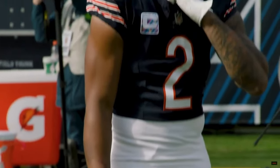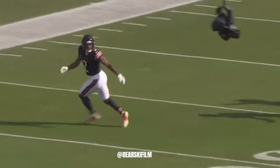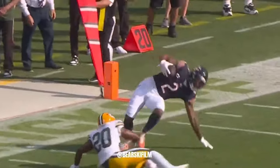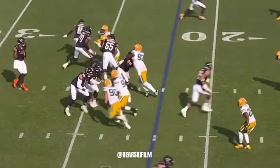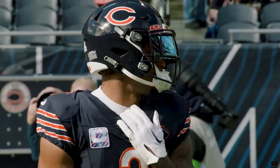Fields looking his way, throwing that way. There's target one and catch one, and more break. Bears catch. Yeah, nice job there using motion to get him in space, and after the catch is... Fields, quick drop, throw more, in stride, breaks another tackle. He's inside the 10.